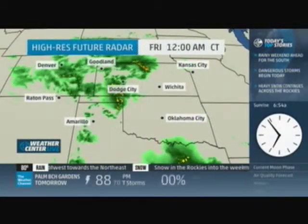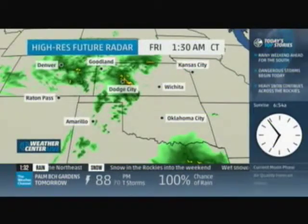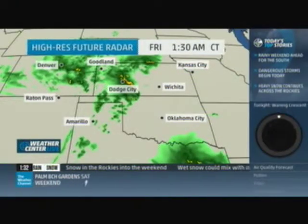So that will be about it for the storms through the nighttime hours. And then we'll have another round, I think, tomorrow as well. So a couple days of severe weather we'll be having to deal with. Guys, back to you in the studio.